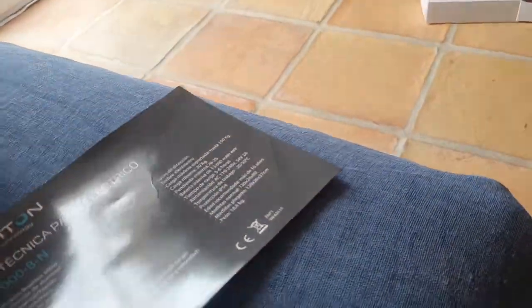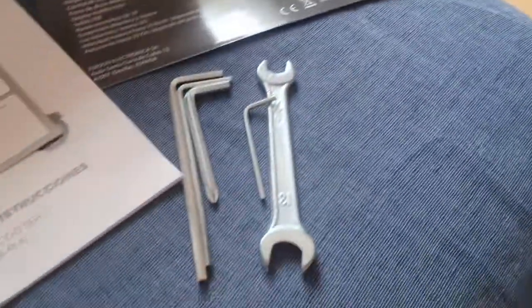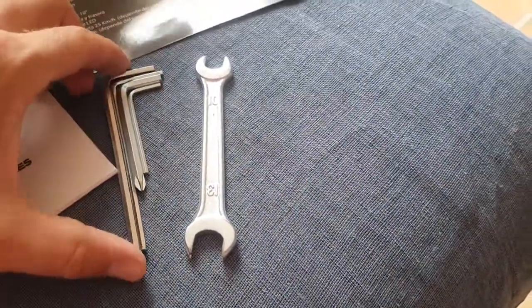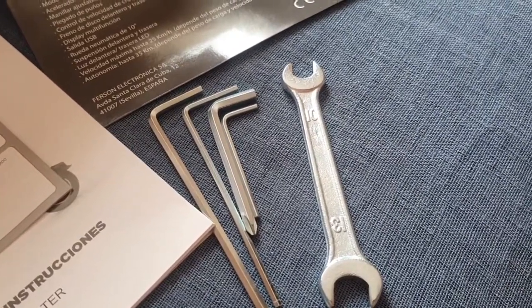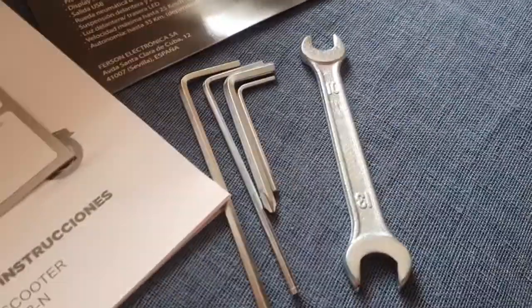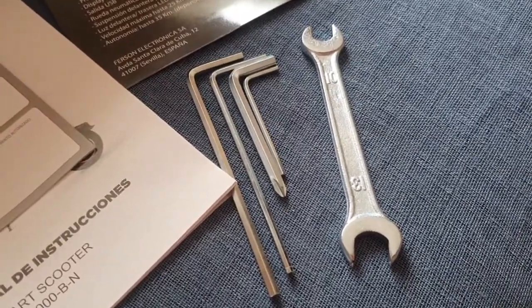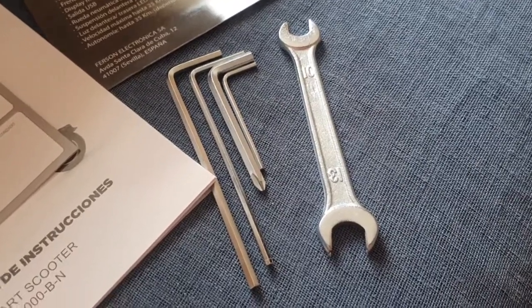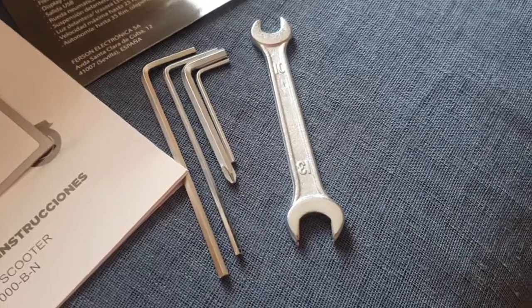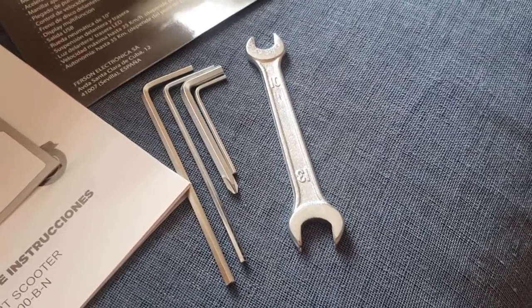Another thing, it comes with the toolkit, which is good. They give you all the Allen keys. So the scooter has 4 different sizes of Allen keys. So if you need to adjust the brake, the handlebar, this and that, 4 different sizes. It doesn't seem to be much, but when you actually use it, we have to adjust things. It's a bit of a, okay, why could you not just do 2, you know? Anyway, that's not a big issue.